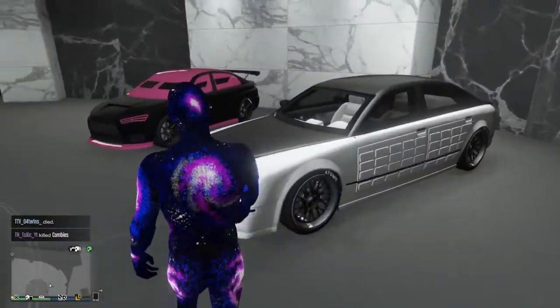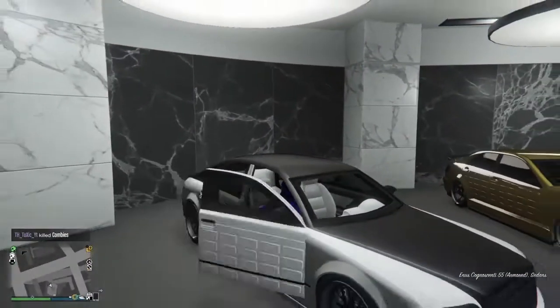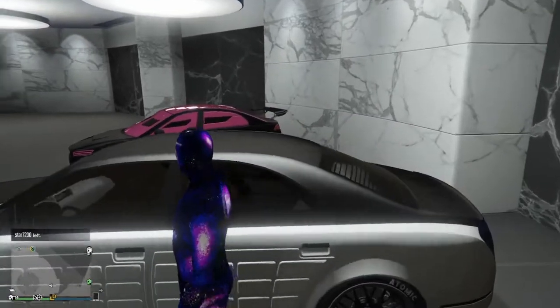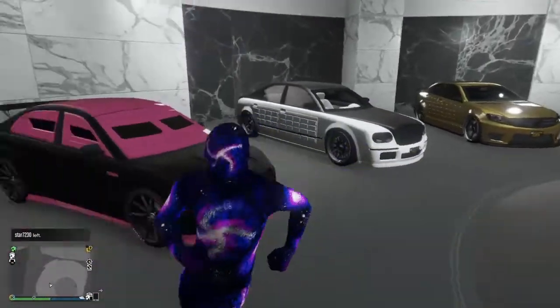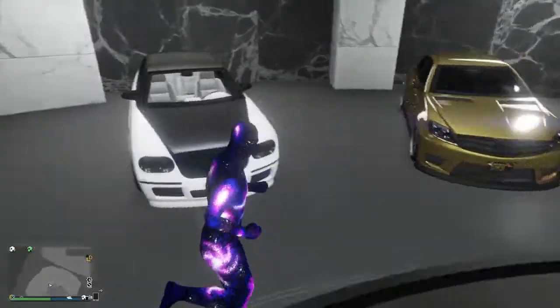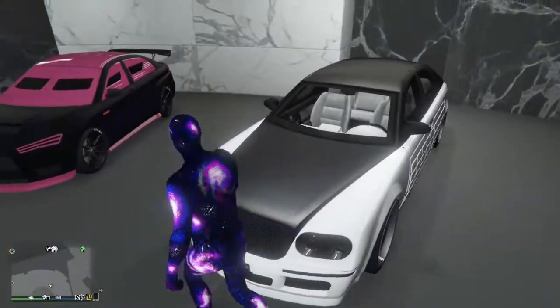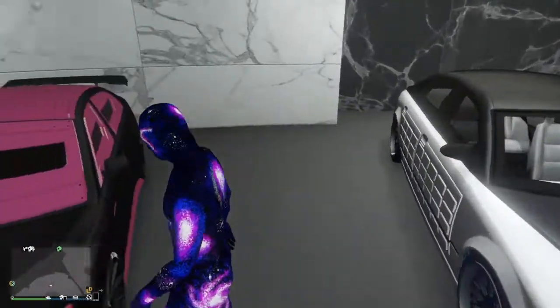Then this is probably my newest addition. Another armored car, the Enus. Yeah, just got this car because it suited the floor. Don't really drive it too much. Don't really acknowledge it as much as I probably should. White interior, white and black car. Yeah, not too much else to say actually.